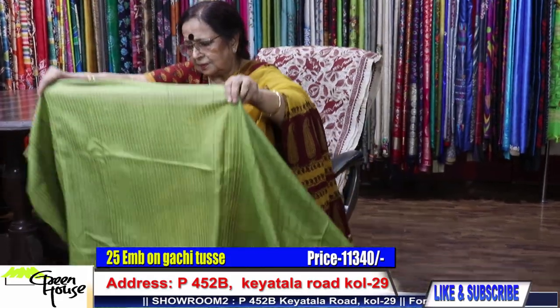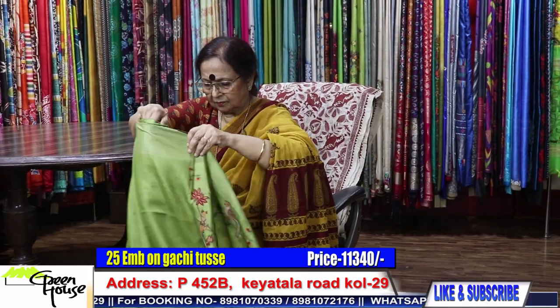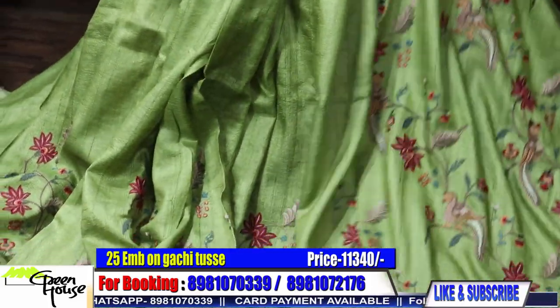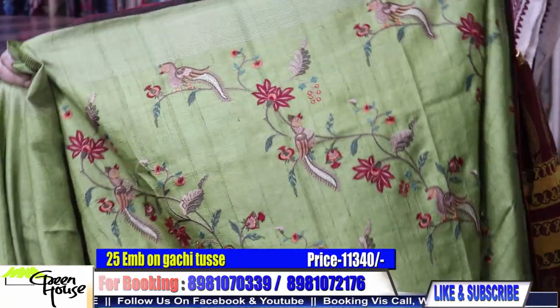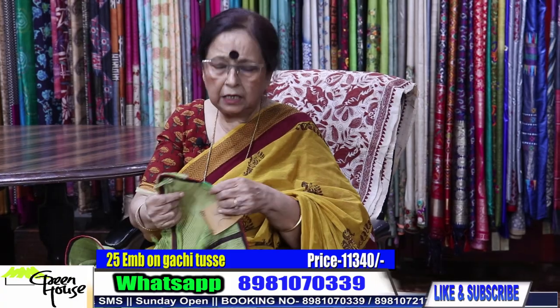And the blouse section. This is the blouse piece. And the drape. Yes, this is what it is. This is the actual thing, and this comes in front. And for your summer evening parties also, it will be a rich one. It's very comfortable to wear. Best of tassar, best of work. Oh, the price is 11,340.